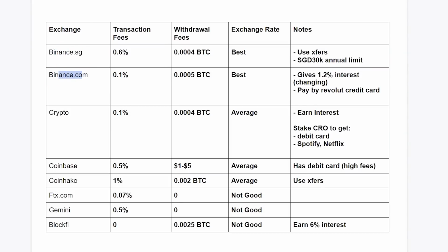Okay, now let's talk about the exchange. I've compared 8 of the more popular exchanges to find the best rates, namely Binance.sg, Binance.com, CoinHako, Coinbase, Gemini, FTX.com, and BlockFi. And here's the result. Let's look at the transaction fees and withdrawal fees first. You may notice that some of the exchanges charge very low trading fees, and some don't even have withdrawal fees. But that doesn't really matter too much. Instead, the more important number you should see is the exchange rate.